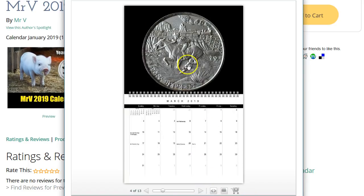In March I have the Pony Express. I picked this one because it had a little bit more visual appeal. Yeah, I like this one, even though from what I heard on Salivate's live hangout with Jake, he said the Pony Express did not do as well as they expected. So yeah, I put this one in there.